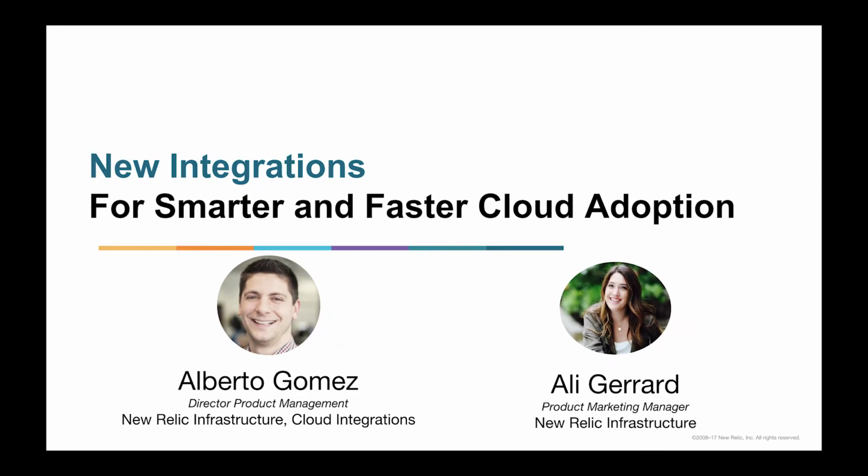I'm going to go ahead and kick this off today and walk through the high level of how New Relic is helping to enable our customers to move to the cloud more efficiently and effectively. And then the latter half of this webinar, I'm going to kick it over to Alberto, who's going to go into some details and demos of our new cloud integrations and features.